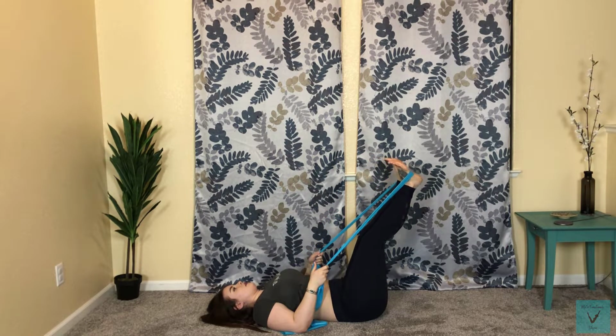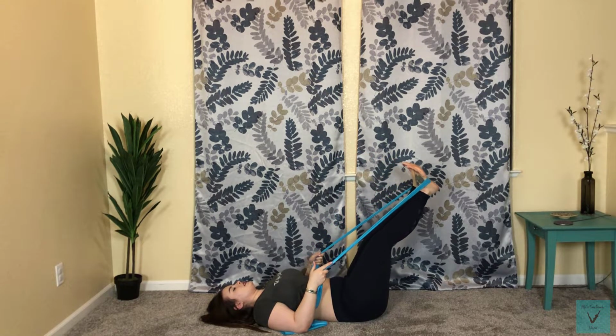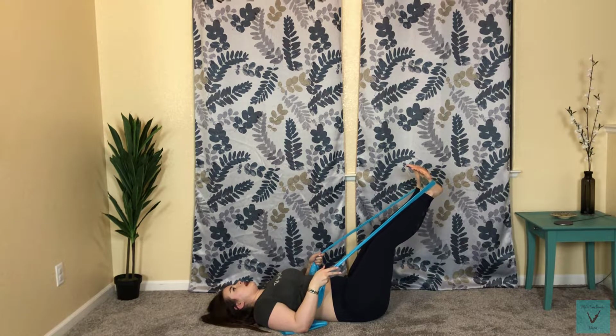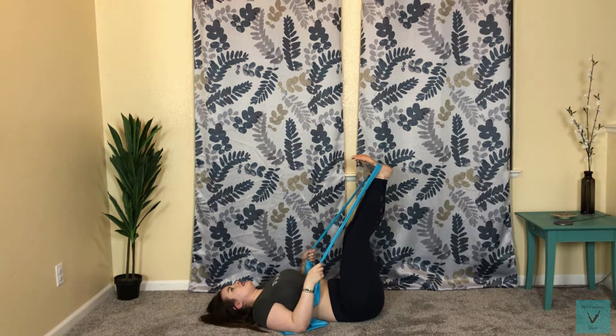Five more here. You're halfway done with your little frogs. And remember, you're working on that range of motion. You're not going so high up that you feel that tailbone peeling off of the floor. And you're not going so far down that you feel that low back peeling off of the floor. This is kind of like a little Goldilocks movement. You have to find that area that's just right. Last one here.